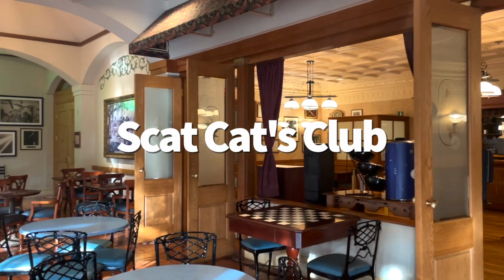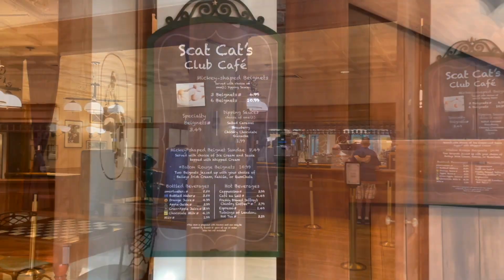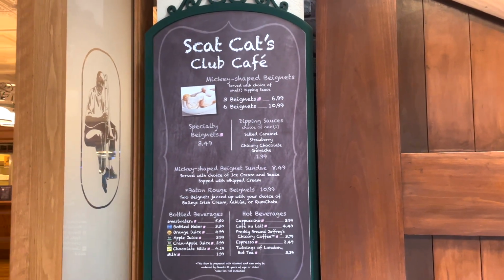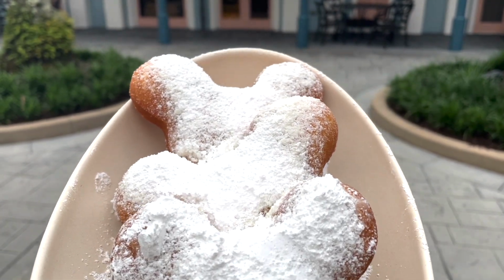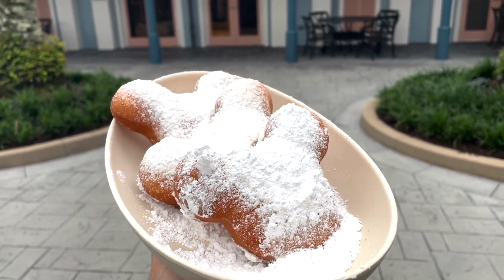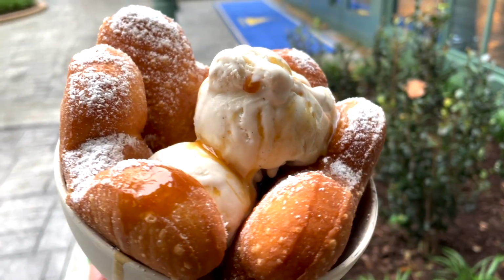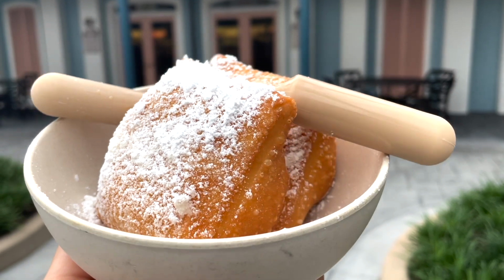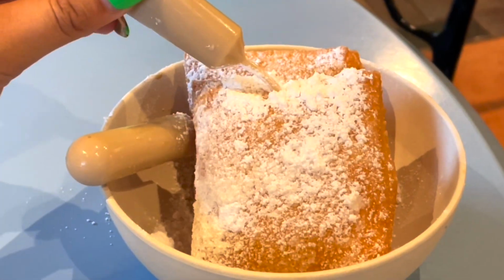Now, there are 2 neighboring Scat Cats clubs at Port Orleans French Quarter. One is a lounge, which I'll talk about at a later date, and the other is a Scat Cats Club Cafe, which I'll talk about right now. The Scat Cats Club Cafe hits the beignet jackpot. Not only can you get the traditional Mickey beignets here in all their fried powdered sugar glory, but you can also get a Mickey-shaped beignet sundae or the booze-filled Baton Rouge beignets with your choice of Bailey's Irish Cream liqueur, Kahlua liqueur, or rum chata liqueur.